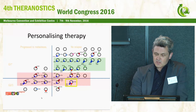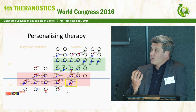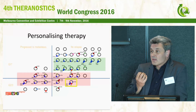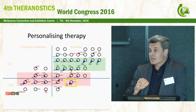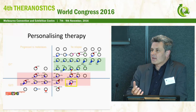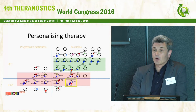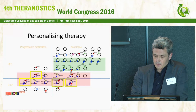If we look at this tumour, this one has a BRCA2 mutation, and that signals us as oncologists that the tumour may be more likely to respond to drugs that affect a particular type of DNA damage that's controlled by BRCA2. And so platinum drugs and PARP inhibitors might be useful for this patient. And we could try that in a clinical trial setting.